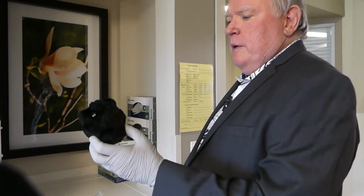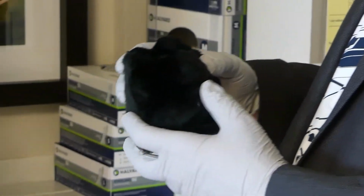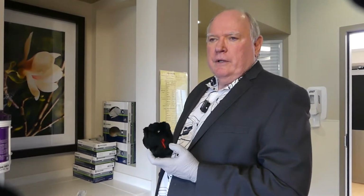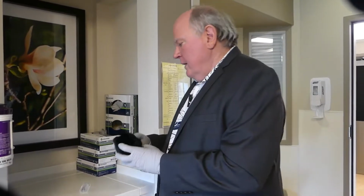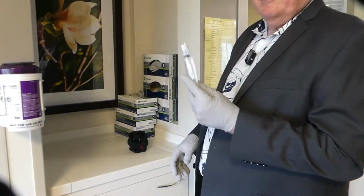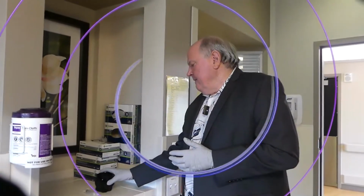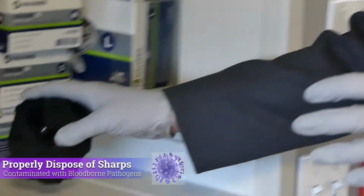This stuffed creature represents the HIV virus, human immunodeficiency virus. It's pretty well under control now, but it's still a threat. And it's a blood-borne pathogen primarily, blood and body fluids. And usually, being blood-borne, it's associated with contaminated sharps, contaminated syringes, contaminated needles. But the idea is to keep this virus out of here.